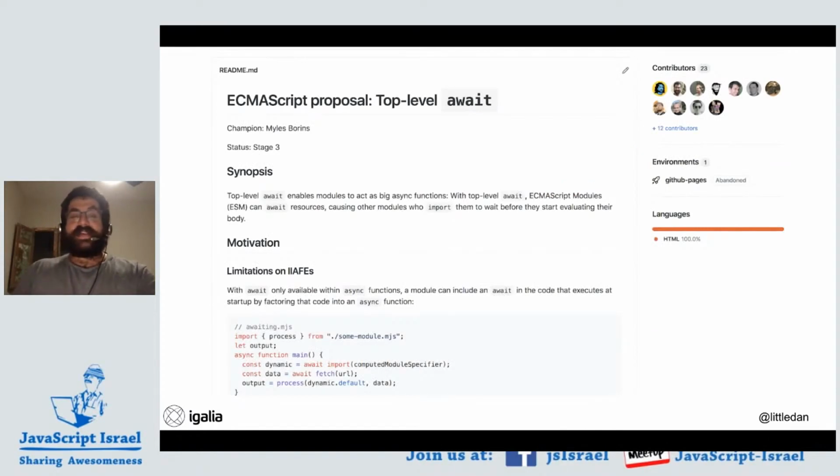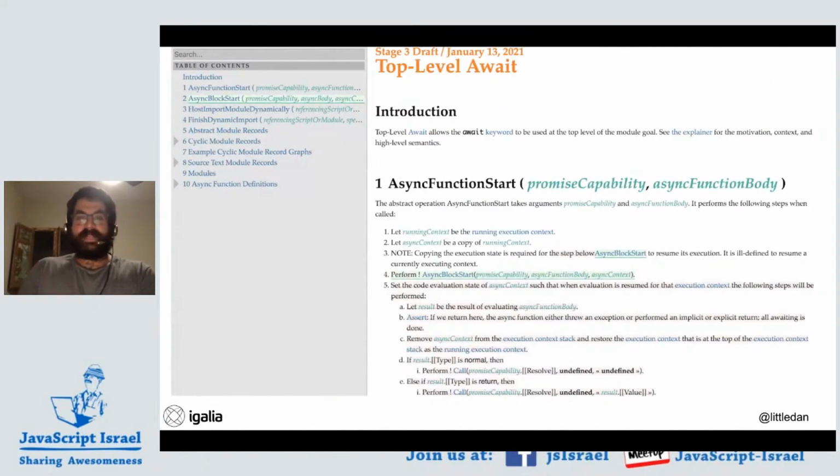So every time we make a TC39 proposal, there's what we call an explainer or a README that describes the point of the proposal, the motivation, and at a high level, what it's about. They also have specification text. We use a markup language called ECMARKUP. It's sort of like HTML and Markdown put together. And we describe how exactly the specification changes.